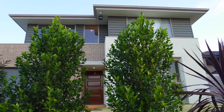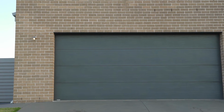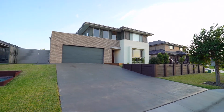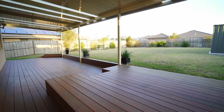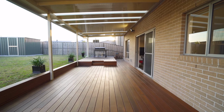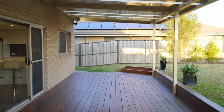Stepping onto the property, you see this beautiful modern facade. You notice it's got great side access for the boat, camper van or trailer, which leads into this gorgeous size 809 square meter allotment. It's an absolute blank canvas at the rear. Do what you like, plenty of room for the kids to play. You can put in your own beautiful in-ground pool. It's already got this gorgeous covered alfresco dining area, the fantastic deck running out the rear.